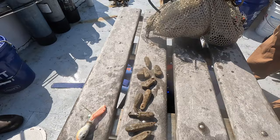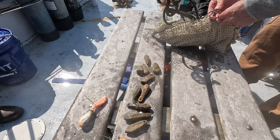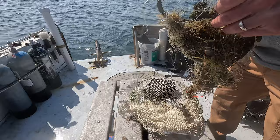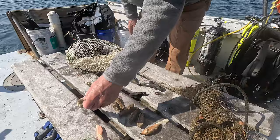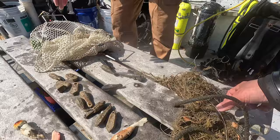Real crusty. Yeah, they were sitting right on top. I was going to say, you weren't digging for those. No. Ooh, look at this. He did some pulling. Look at that. I got that. The whole thing you got. Yeah, well, I'll put that in the trash, so. It even came with mussels. Yeah, a little appetizer.